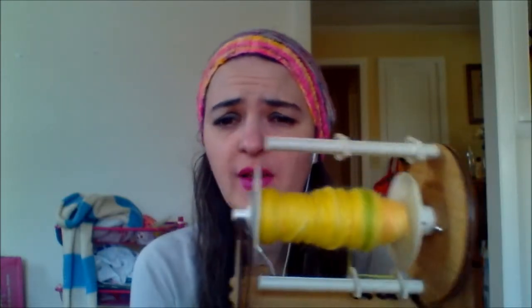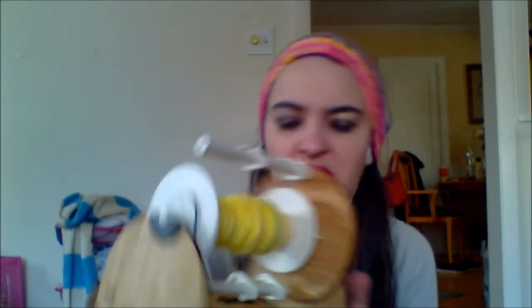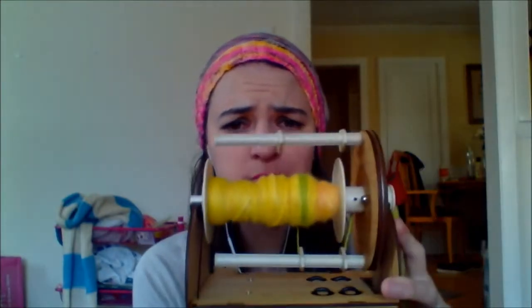I am right now spinning some of my 3 Feet of Sheep, which is a BFL, which I am loving. I am going to need to get my hands on some more BFL. I got the one with the 3 bobbins. I did have one issue with it when it came. This whole back panel had actually come off, so I just had to glue it. And there's that. I got the one with, like I said, 3 bobbins.